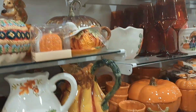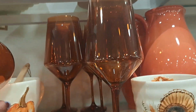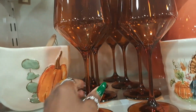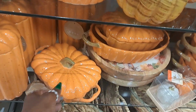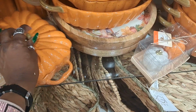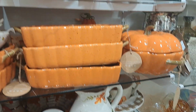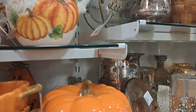Okay. Look at these glasses and everything. Look at this. These are $5 a piece. Here's a toast to the boogie. Okay. They got these little miniature bowls right here. These are simply cute. This takes you back to old school days, you know. Made like a pumpkin and everything. Yes. Look at all this stuff, y'all. Simply adorable. It's beautiful. So beautiful.